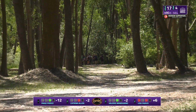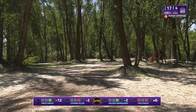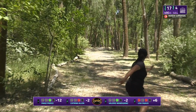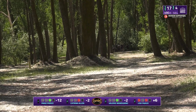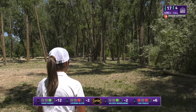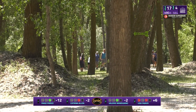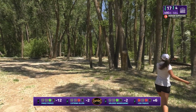Look at Katrina here. She opted for a putter or mid off the tee just to keep it in the middle. I like that play. That is picture perfect. Get sneaky. Maybe a little bit. Ooh, I have never been over here before. See what Valerie can put together for us. That's unfortunate.